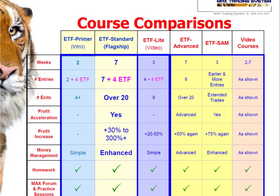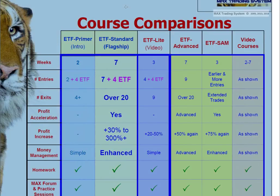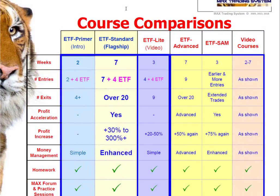So what we've got on offer today, here is a list of the various courses that we run: primer, standard, and then light, advanced, and SAM, the more advanced courses. Today we're just showing you what ETF primer can do, and the flagship, the standard course. And then once you've taken those, you can go on to light, advanced, and SAM. So if you're going to do the more advanced courses like advanced or SAM, then the standard is the one that you have to take. It's a prerequisite for those.